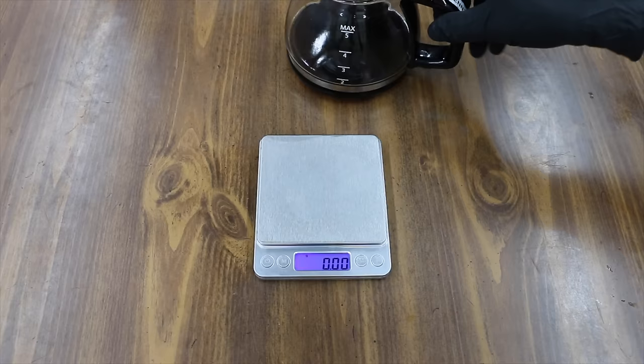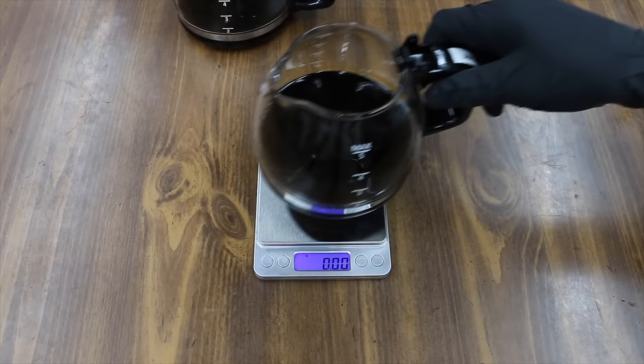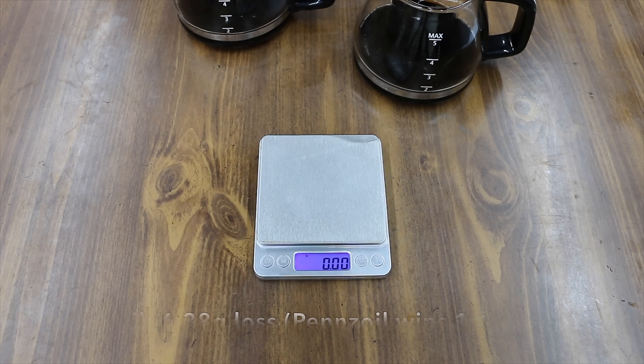Pennzoil will start off at 404.68 grams. It now weighs 398.81. That's a loss of 5.87 grams. Amsoil will start off at 430.11 grams. It now weighs 423.73. That's a loss of 6.38 grams. Wow, both brands did extremely well. I really thought this would be closer to 10 grams of evaporative loss. However, Pennzoil gets the round win this time because it lost about a half a gram less than Amsoil.